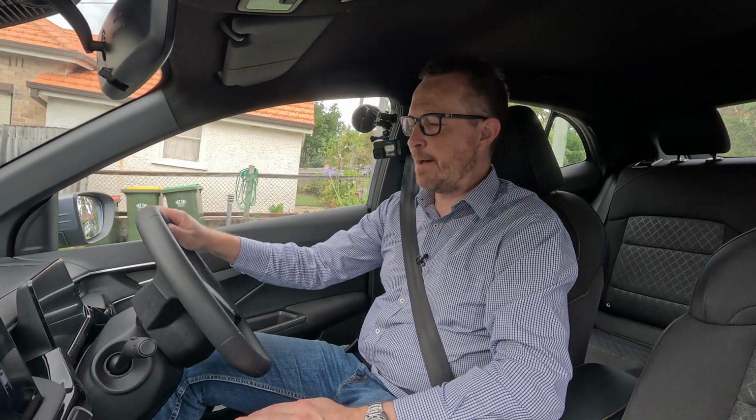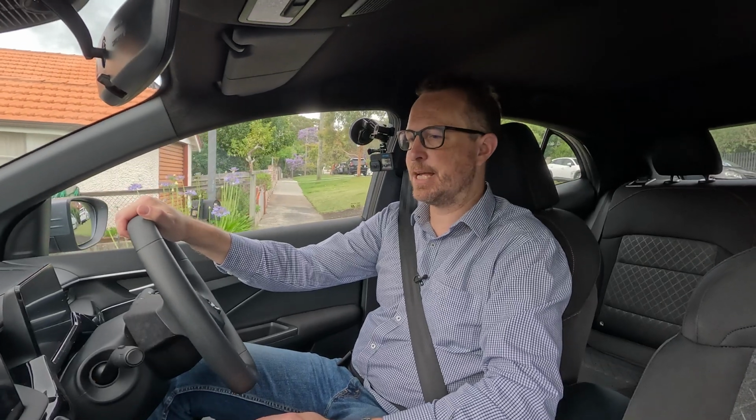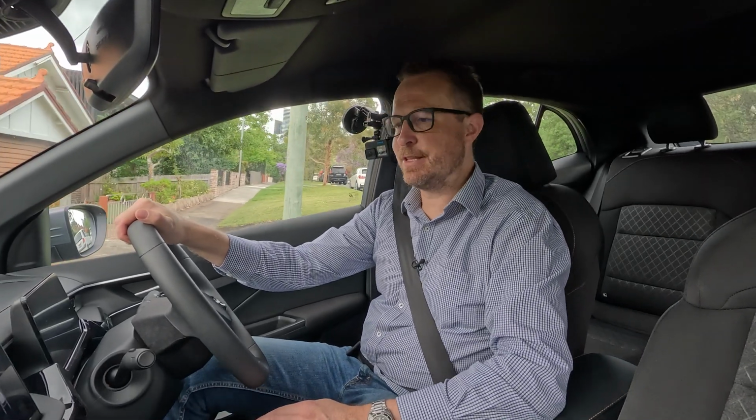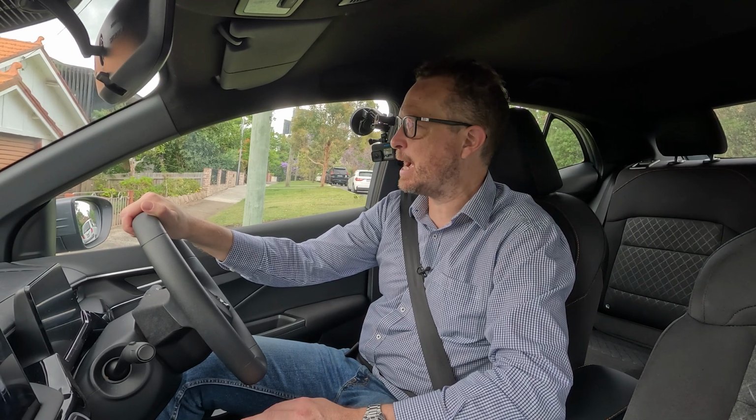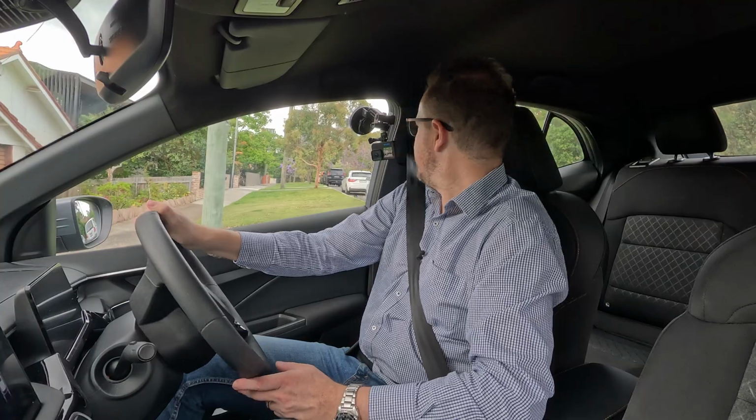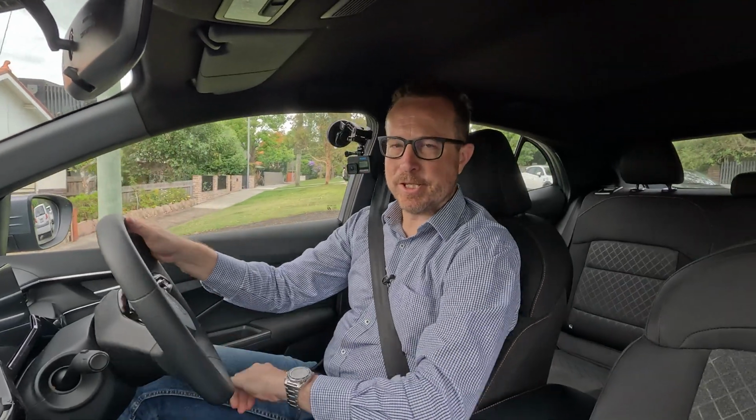An interesting thing happens when I back out of my driveway here, because it's like the car just sort of runs out of go. I gently touch the accelerator and then it just kind of stops, and I've got to push harder and it'll kind of lurch backwards a bit. A little bit disconcerting.